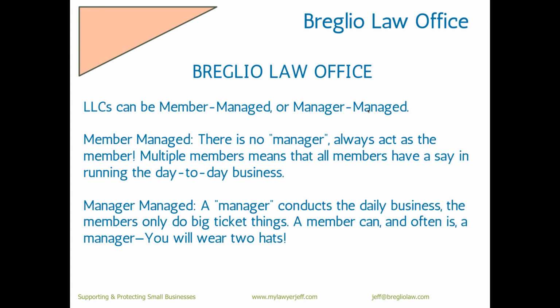These sort of things you'll do as a member. If you're holding a meeting of the members, then obviously you're acting as a member and you'll sign those documents as the members. But other than that, you're acting as the manager. Everything else is signed as manager.